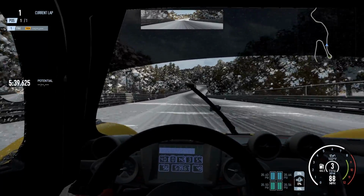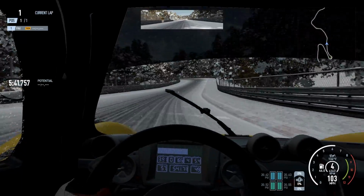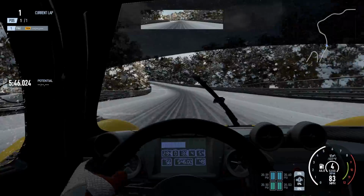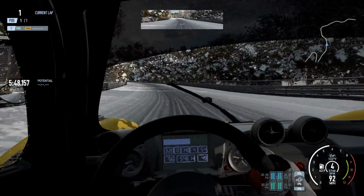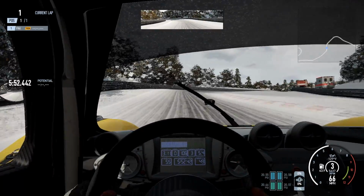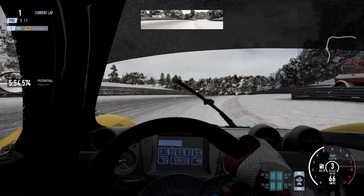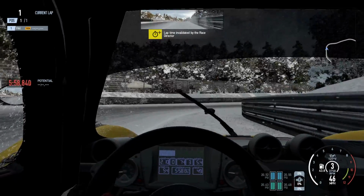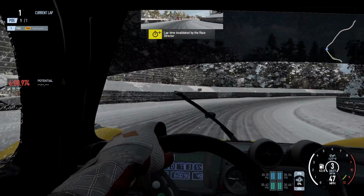Oh, bloody hell, that nearly went. But aside from that bit, it's actually dealing with it very, very well here in the snow. I was not expecting it to be easy, and I should never ever say that while tackling this sort of course. You know what the curse of the commentator is like. However, oh, we're going to clonk. Well, we pinged off the wall. It's only a slight graze.